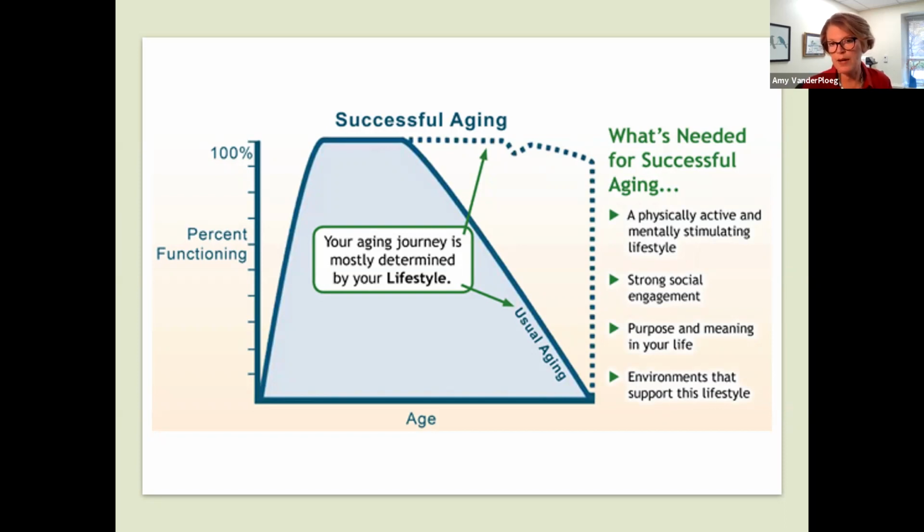And then the fourth thing that the study identified, and this is the one where I feel it really pulls it all together, is living in an environment that supports this lifestyle. So basically an environment that supports these other three things that we just talked about. And again, going back to staying in our own home as long as we can, these other three things on the list here become more and more difficult. So then that environment is not necessarily supporting the successful aging lifestyle.